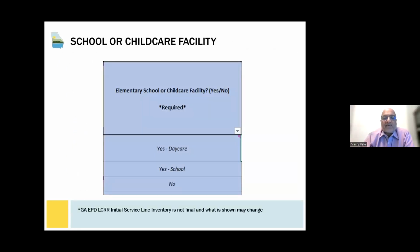So that's the drop down. You're going to see yes, daycare, yes, school, or no. We're trying to capture that information for you. So that will help you then get a list of which service lines you have that are tied with a daycare or a school, so you can put them on your 20% schedule.